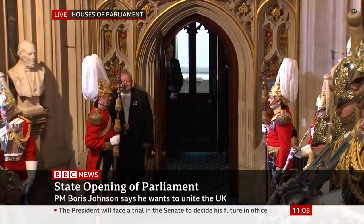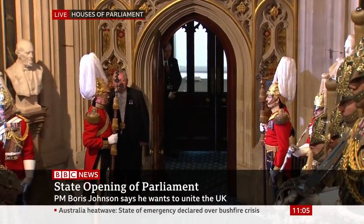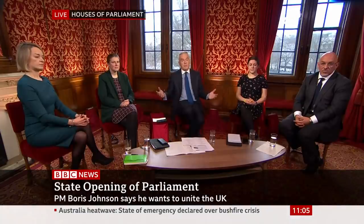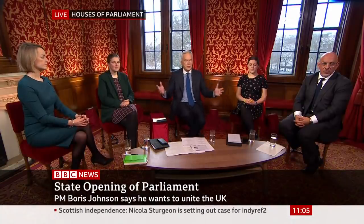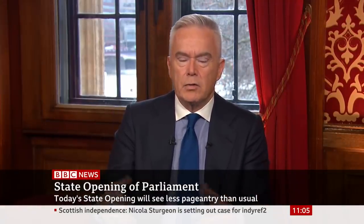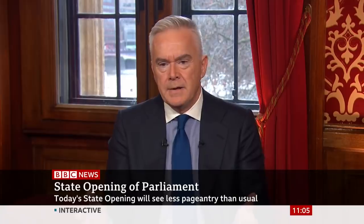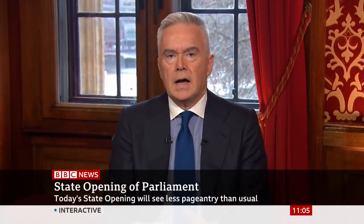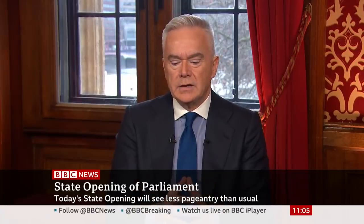Because what happens is that these symbols of the sovereign's power are put on display. As they would have been in previous years, they'd have been carried through the streets so that people could see these symbols of power. Well, today, the equivalent of that is that they're put on display in the Royal Gallery itself, where people can see them ahead of the sovereign's arrival.